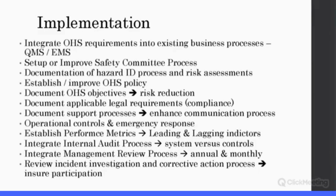Improve the documentation of your legal safety requirements. Document your safety support processes, especially communication. How do we communicate in a proactive and robust fashion? Again, you're probably doing pretty well with your controls and emergency response already. Look at them. Establish your performance metrics. Lagging, you probably already have them. Leading, you might need to work on them. You're going to need to establish your internal audit process for safety. Integrate the management review process, both the annual and monthly updates. And then take a look at your incident investigation and corrective action process.